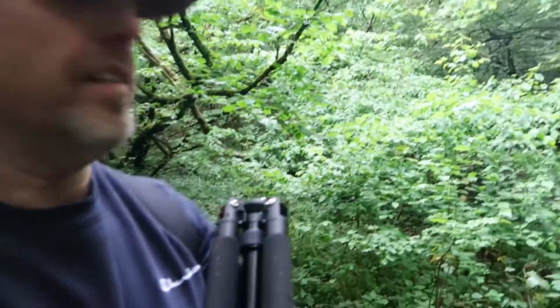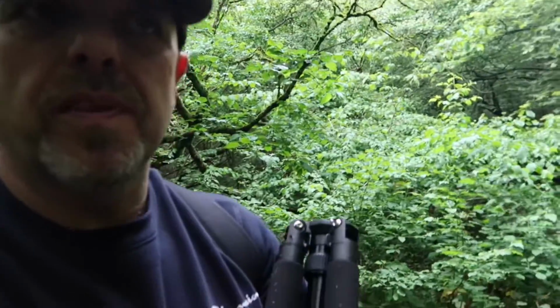Right, I've just walked past this tree. Let me just show you here. This tree here, as you can see. I took this photo on my very first outing when I started video vlogging my photography, but it looks so different to what it was back in February, I think it was when I first came out and took the picture.